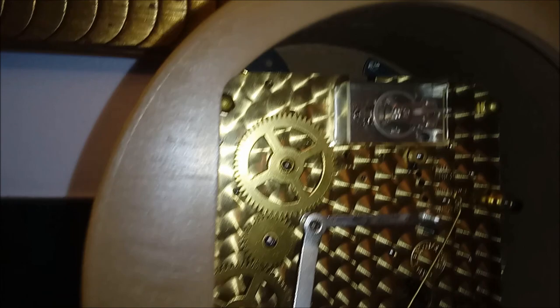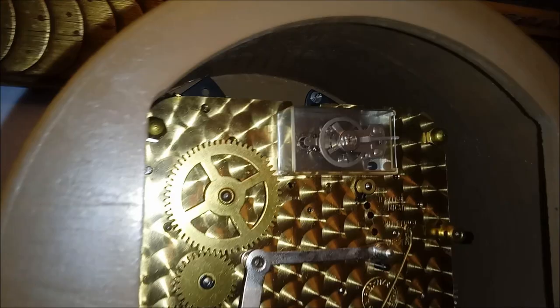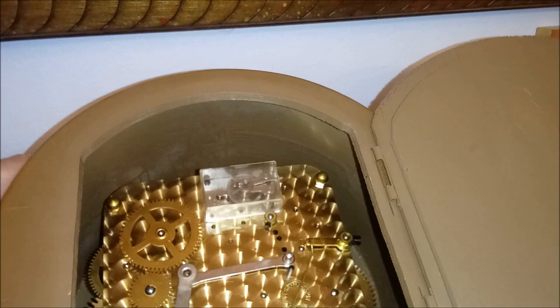It has a platform escapement, which is nice for several reasons. It's extremely accurate. There's virtually no maintenance. And you can turn the clock sideways and it will still run and keep good time. Try that with a pendulum.